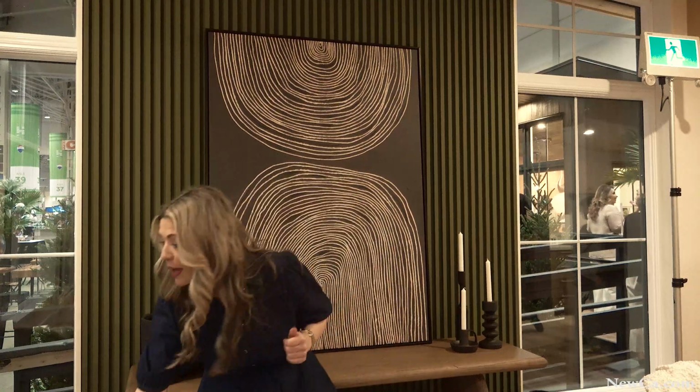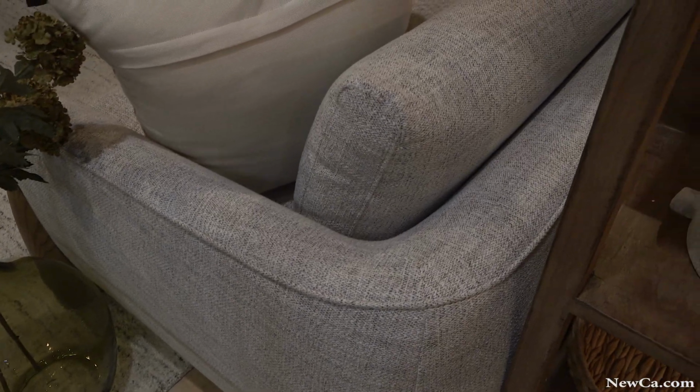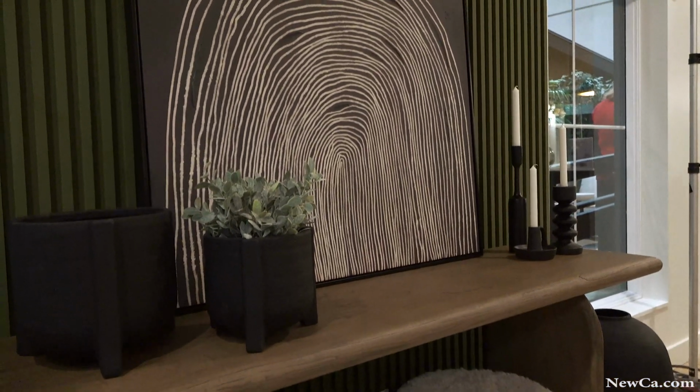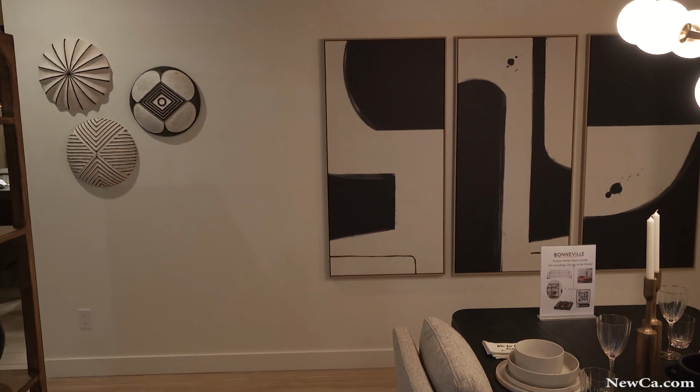But another trend is curves. So you'll notice that a lot of the furnishings have a lot of curves. So you'll see the way this slopes, the curve. The sofa behind you, maybe after, you'll see that it has a curve. The round table, the artwork. You'll notice how we tied in all those elements of curves and arches into the design of the home.